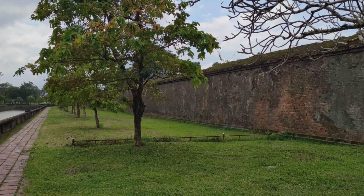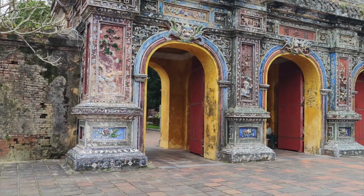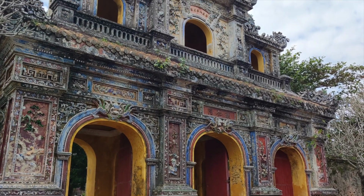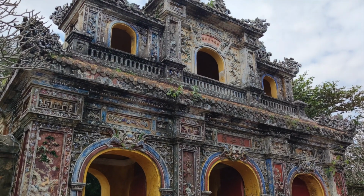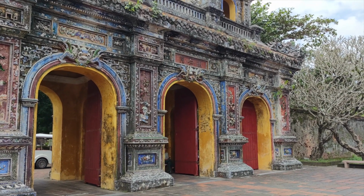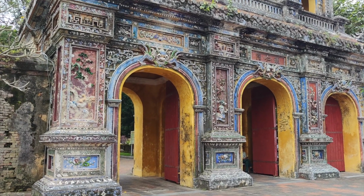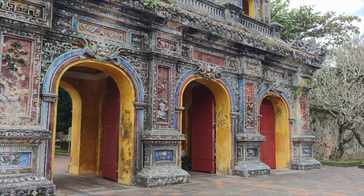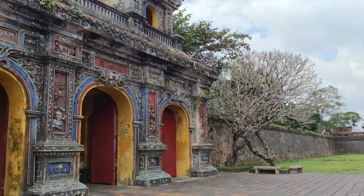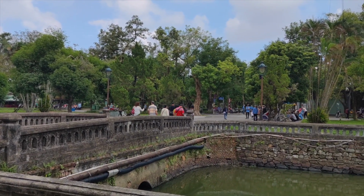So just walking around the Imperial City walls, you come across so many of these entrances. They are so ornate. I just love the amount of colour you've got in them as well. And you've actually got plants that are just overgrown into them. I absolutely love this architecture with the dragons above the doors like that, and then just the mosaic. I think it's painted on, too. That looks absolutely amazing. So looking forward to visiting it tomorrow. In the meantime, I am going to cross over this bridge here and head further into the city.